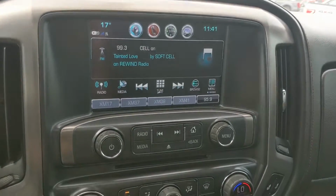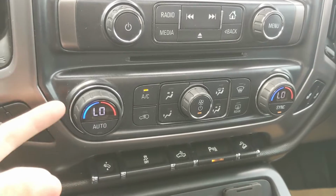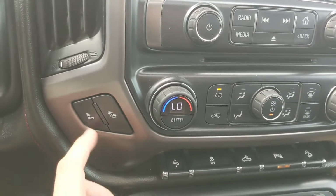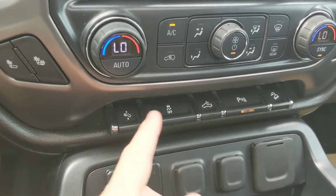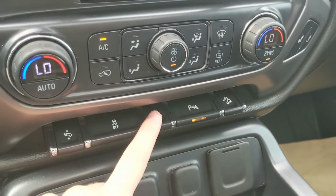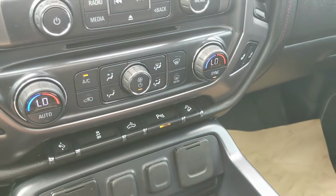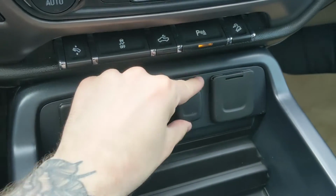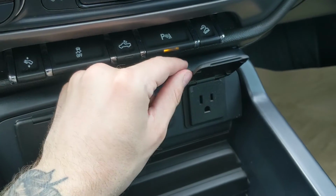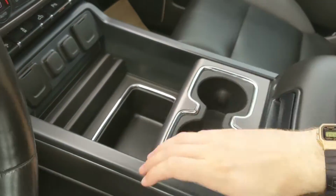Moving down, you have your physical media controls and your climate controls with dual zone front climate and heated front seats, so you can stay cozy. Below that, you have your power adjustable pedals, traction control shut off, cargo box lights, park assist sensor shut off, hill descent assist. And then moving down further, here you have 2 USBs, 2 12-volt power outlets, and a 115-volt power outlet, I believe. And your center console area here, which is huge.